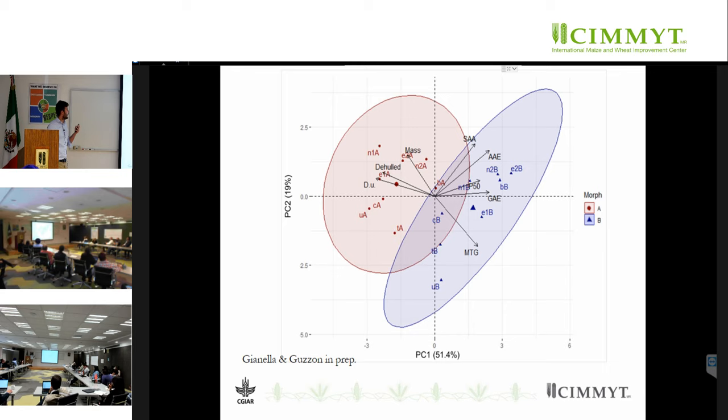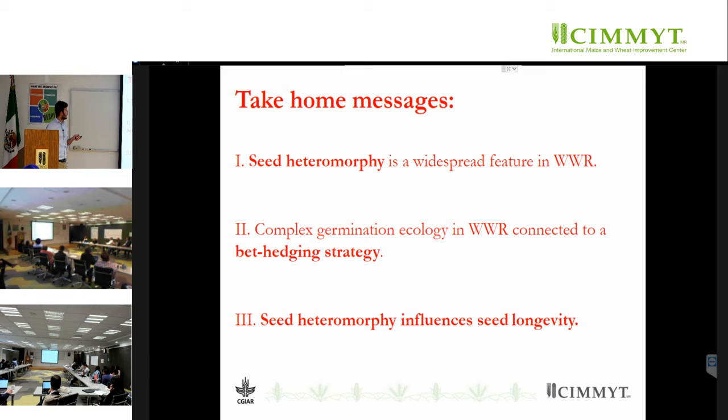So I can say that seed heteromorphy is a widespread feature in wheat wild relatives, but probably not only, because I spotted it also in rye as well as in oat, in different cereal genera. In wheat wild relatives we have a complex germination ecology, and we still have to fully clarify it and disentangle the different effects. And seed heteromorphy influences seed longevity.